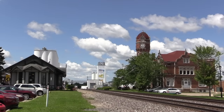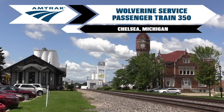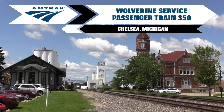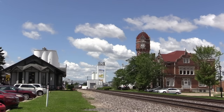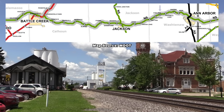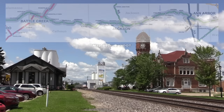A few days after visiting the Detroit area, we caught Wolverines 350 and 353 east of Chelsea at Control Point Lake. The 4-mile-long siding through downtown provides both freight and passenger trains with an ideal place to meet.